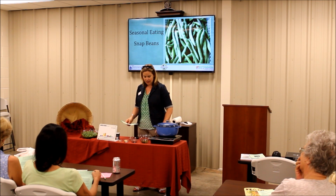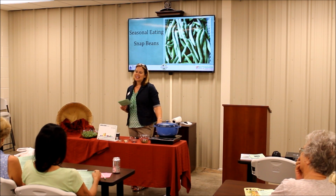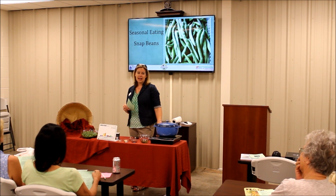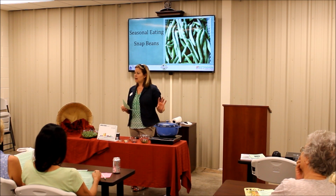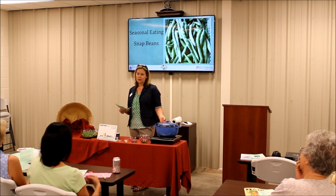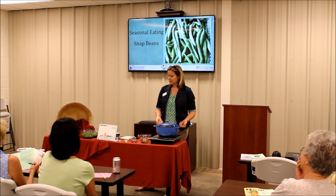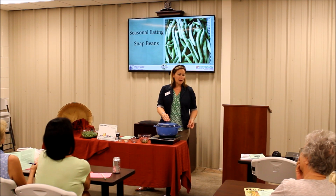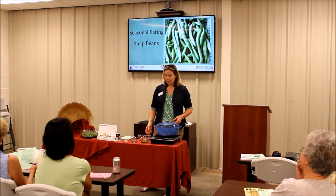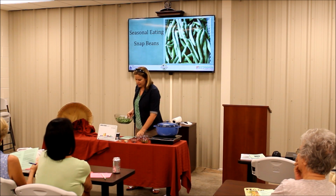Now, what I have here is an induction cooktop. It uses electricity, and you have to use certain cookware with an induction cooktop in order for it to work. You have to use something that a magnet will stick to, all right? It heats up very quickly, so my water is already boiling. I'm going to put about a half a pound of green beans in.